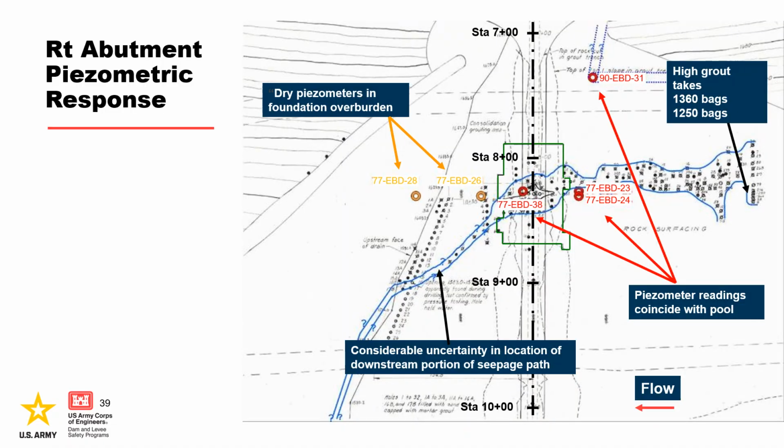Piezometers in red were found to read pool, including 77-EDB-38, which is downstream of the cutoff trench. This means that the cutoff is largely ineffective. Further downstream, 77-EBD-26 and 77-EBD-28 were dry.